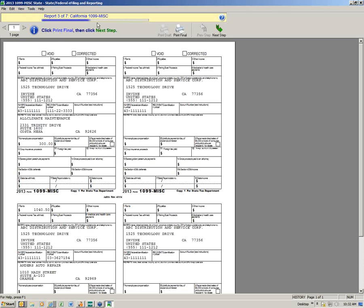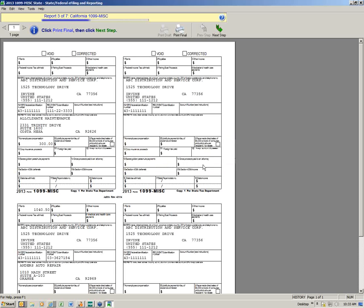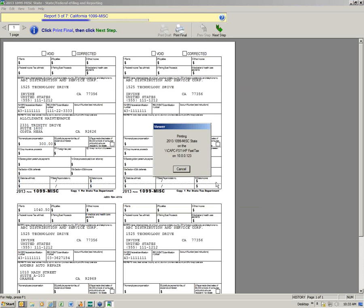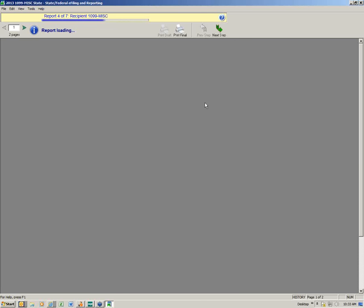Now here's my California. In our case, it would be Missouri, but this is the state copy. And what you'll see, I've got this guy here and this guy here, and then I don't have any others. These are blank total pages. So I'm going to print final, and it's saying, please insert the 4-part perforated 1099 paper. So it's very kind to us, telling us exactly what it wants us to do. So go ahead and do your next.